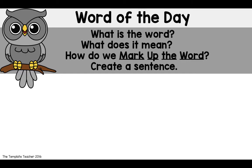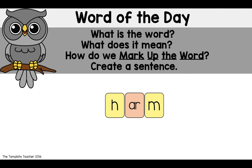Excellent. So we are going to be taking out our piece of paper and our pencil now, and we are going to write the following word on our papers. You don't have to draw the fancy boxes around them. You only have to draw the letters. H, A, R, M. Try tapping this word out on your own if you're not sure what it says. R, arm, harm.